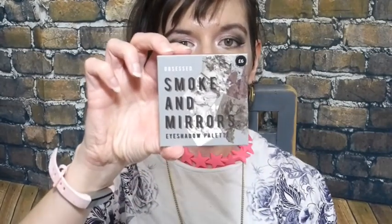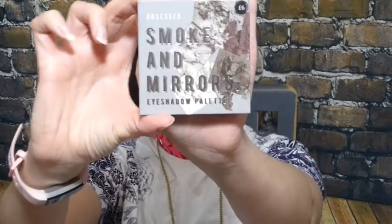And the next thing I got was an eyeshadow palette. Now, I've wanted to try this brand for a while, and when I saw that they had it in, it's the Obsessed Smoke and Mirrors eyeshadow palette. It's velvety smooth pigment infused shades with easily blendable and buildable textures. So there's 9 shades. It's M&S's own brand, it is cruelty free and it is vegan. So that's what the outside packaging looks like.